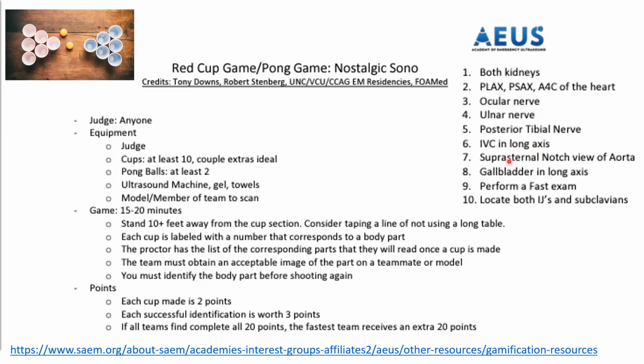So that's one other game, but it reinforces the different scans that you may have already reviewed with them. So if we did a lot of vascular access, UVC, IVCs, then they could go back and practice that, but in a really fun environment. There is a link here for AUS. They have a lot of other game ideas too. So if you just search them, you can look up Gamification AUS and you'll be able to find them.